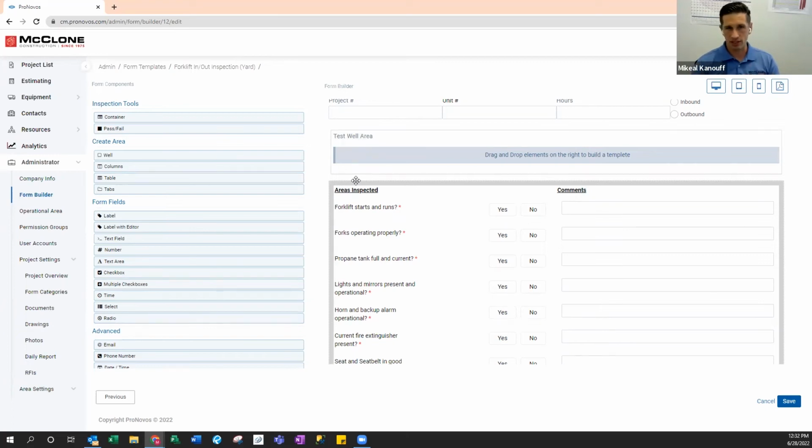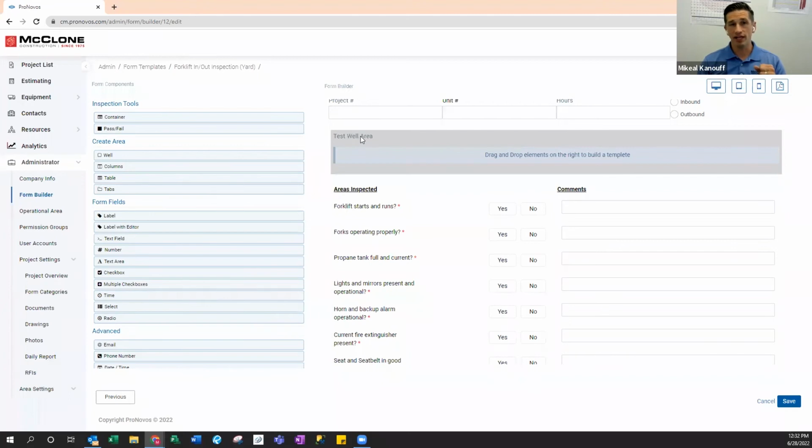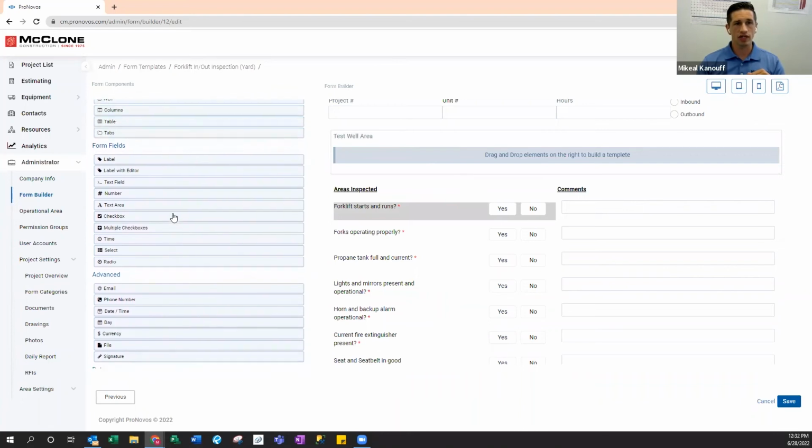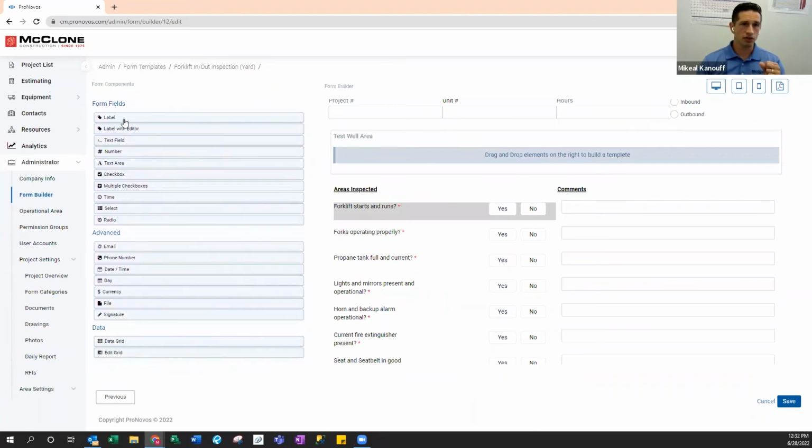I'm not going to do that for this example. I'll just kind of show you how it works. But notice that we have this new area here that we've created. And it says drag and drop the elements to build the template. So your form fields, this is where the content comes from. So you can have labels, just blank labels.